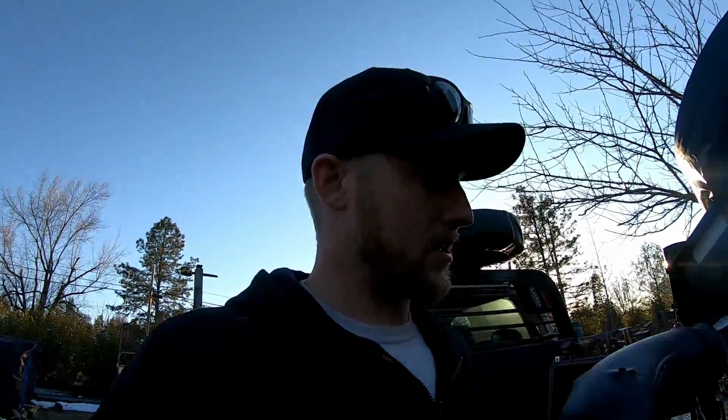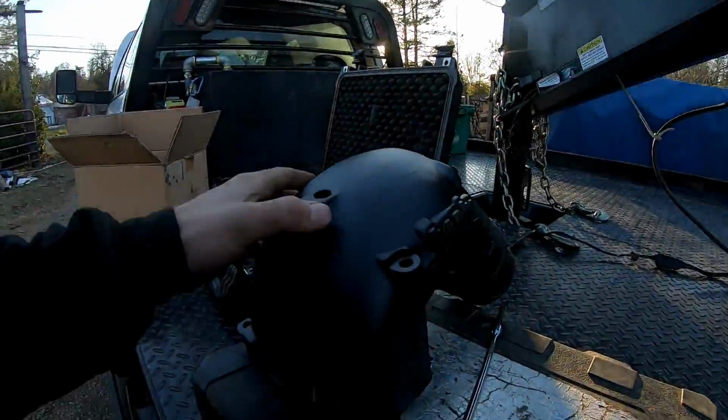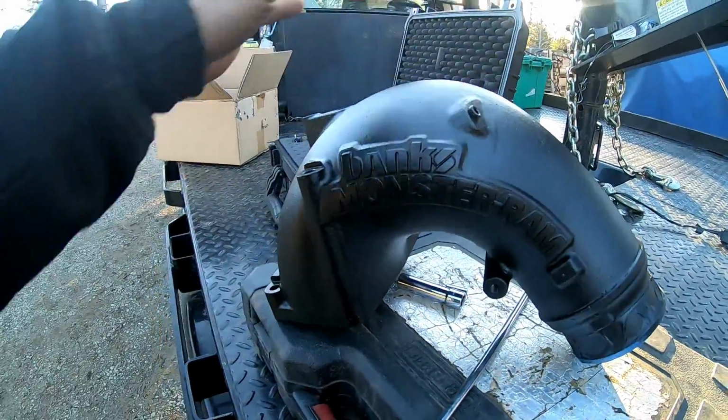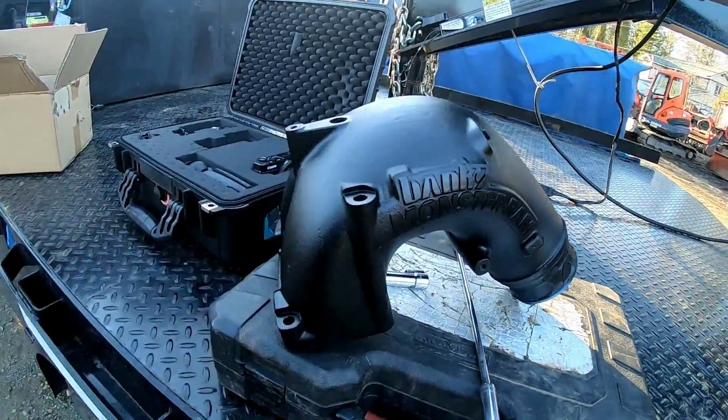So I've never put one of these on a truck, and I honestly did not realize how big one of these things is. This is freaking huge. When they say, look at that, what the heck? I'm playing around with this thing. The boys at Banks, holy crap. If you can't tell, this is the first time I've seen one of these. Big and black and hung. Whatever. Let's go ahead and put this on the truck, stop goofing around.